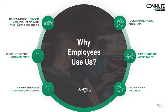And then there's the significant savings. Being able to split the cost of the van pool and not have to put the wear and tear on a personal vehicle is really where the savings comes into play.